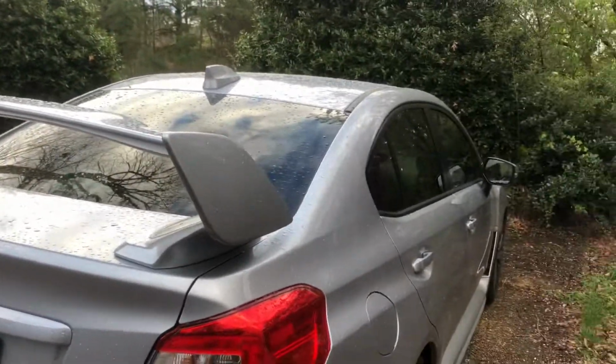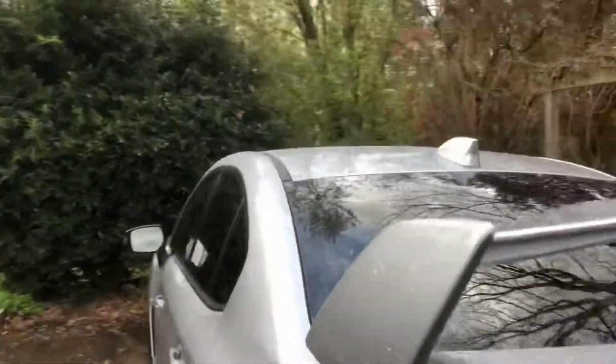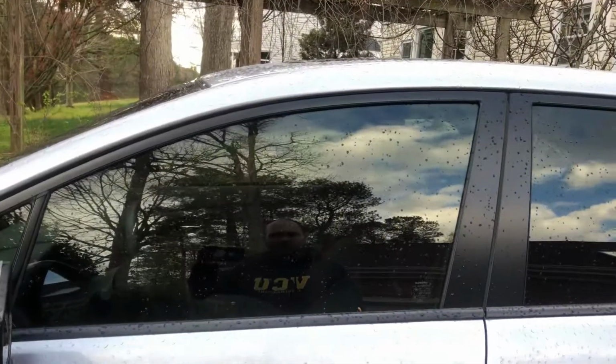So here's a look at the exterior. It's Virginia legal, so 35 in the rear and I think 50 on the front. I'm not sure if that's correct, but it's a 35-50 combo.